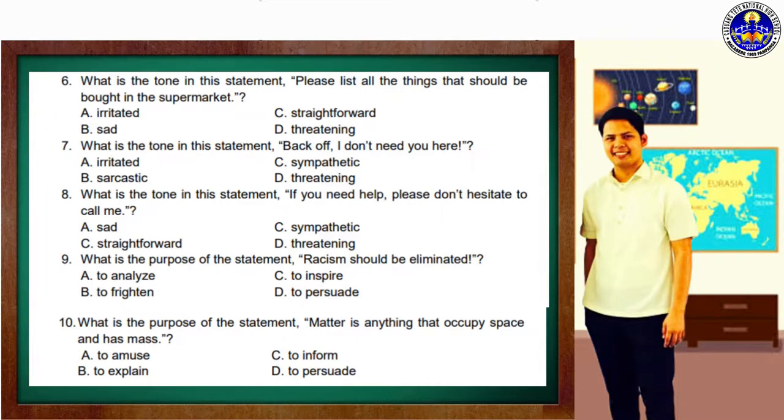Number 6. What is the tone in this statement? Please list all the things that should be bought in the supermarket. A. Irritated. B. Sad. C. Straightforward. D. Threatening. Number 7. What is the tone in this statement? Back off. I don't need you here. A. Irritated. B. Sarcastic. C. Sympathetic. D. Threatening. Number 8. What is the tone in this statement? If you need help, please don't hesitate to call me. A. Sad. B. Straightforward. C. Sympathetic. D. Threatening.